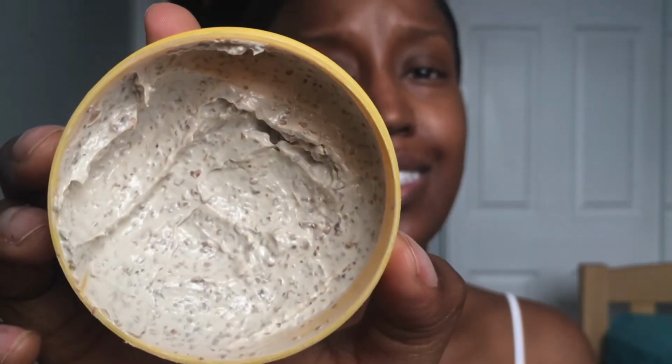I also use, I haven't used it in a long time, the Body Shop Honey and Oat 3-in-1 Moisturizing Scrub Mask. This is for us dry skin girls, just for extra moisture. I like that their stuff is made so you can see, this is honey and oat. You can see the oats in there. It still smells so good. This looks like natural stuff.